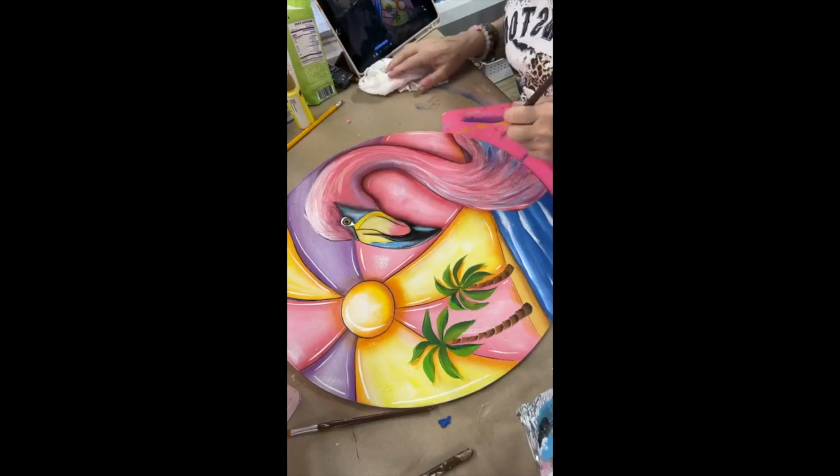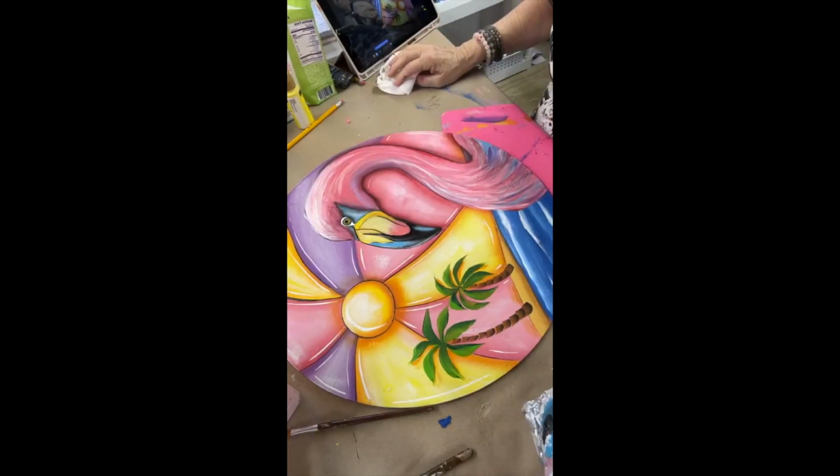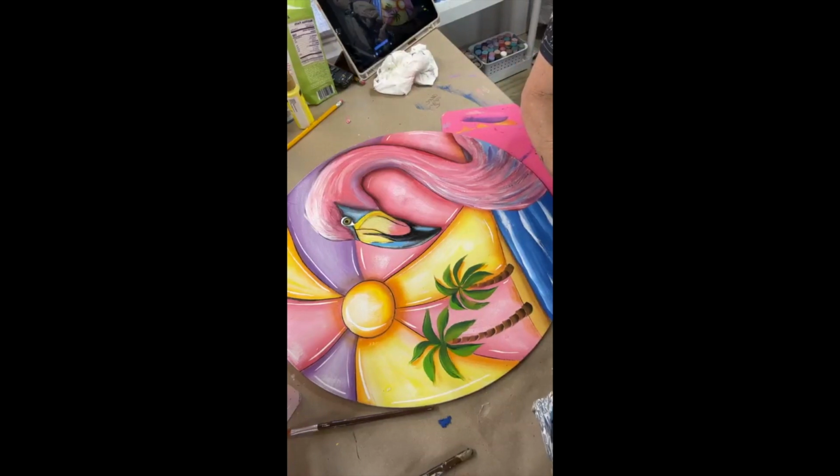Okay. Now I want to add in a little bit more purple to my pink. See what color that makes.